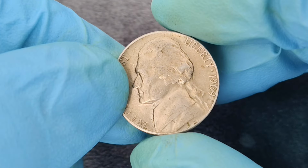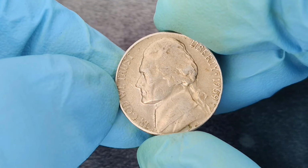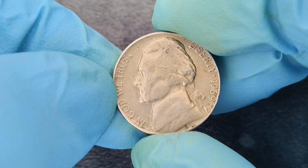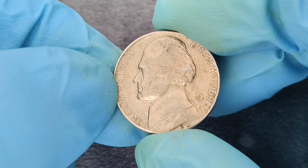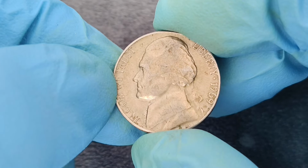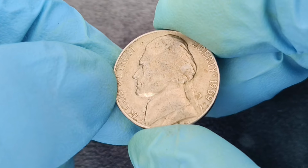Now, let's talk about market value. As of now, the value of a 1969 Jefferson nickel in extra fine condition can range from $400,000 depending on the collector's market and demand. However, some rare examples can fetch even higher prices at auction. Recent sales have seen well-preserved specimens sell for upwards of $600,000. This showcases how keen collectors are for coins that exhibit quality and rarity.